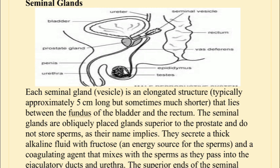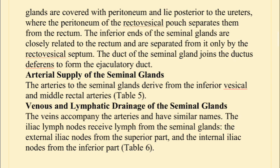What they do is secrete a thick alkaline fluid that contains fructose, a good energy source for the sperms. They also release a coagulating agent that mixes with the sperms as they pass into the ejaculatory ducts and urethra. The superior ends of the seminal glands are covered with peritoneum and lie posterior to the ureters. At this point, the peritoneum of the rectovesical pouch separates these superior ends from the rectum. The inferior ends are closely related to the rectum and are separated from it by the rectovesical septum. The duct of the seminal gland joins the ductus deferens to form the ejaculatory duct.